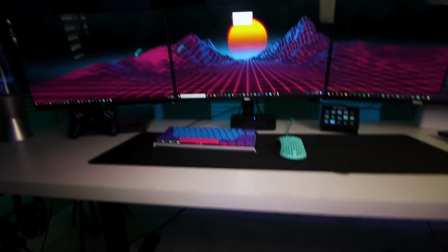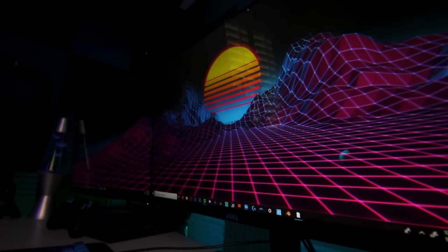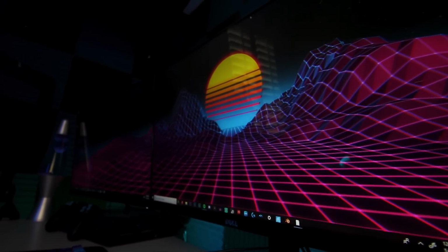My cable management could be better, but in all honesty, it's not that bad. You can't see any of the wires from this angle, but obviously if you take a deeper look, it looks like a mess. If you were wondering how I got this moving desktop background, I use an app from Steam called Wallpaper Engine. Highly recommend it. It can really make your setup stand out.